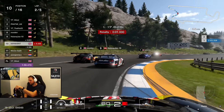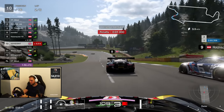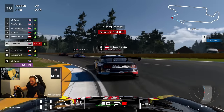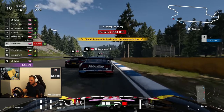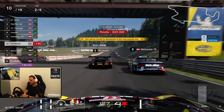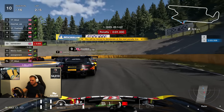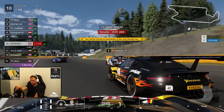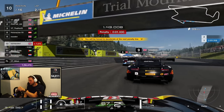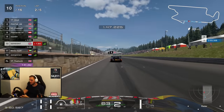He's gone for it. Don't want to get stuck in too much because we've got a penalty. Here we go. And we'll be decelerating very, very shortly. Where's the penalty line? Is it on the straight? That's not going to be good for us. Just before the finish line. Let's go. Oh, no, it's there.